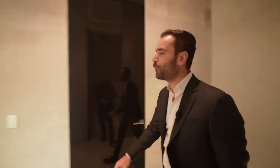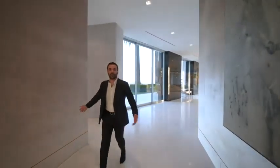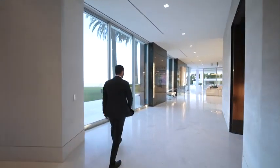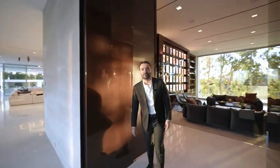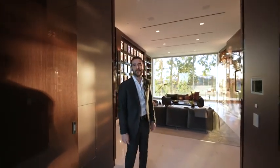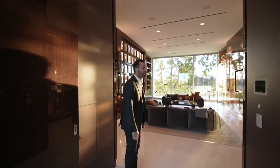Now, coming back to the hallway, we're gonna go this way. We'll be walking a lot in this home. I mean, Mikey, look at the scale here. I just keep walking. Yeah, I haven't gotten the chance to talk much yet because I'm a little bit overwhelmed. We've done a lot of walking already, but we've really just started. So let's keep going. Absolutely.